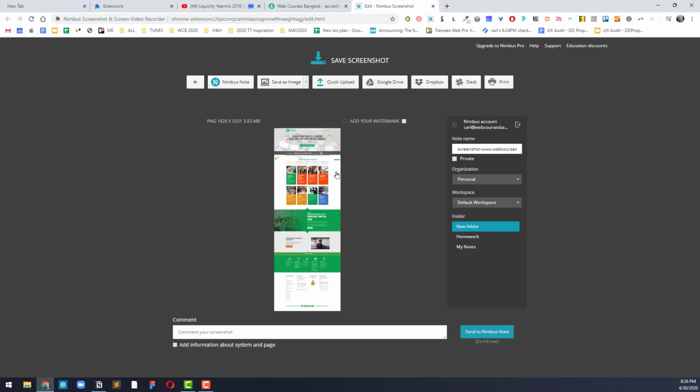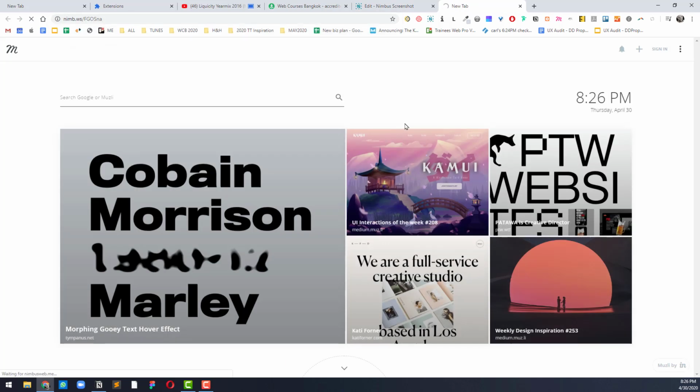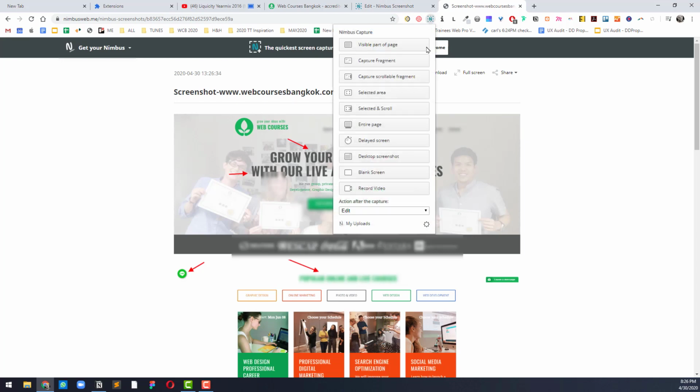Super useful. One use case I really use this for is when I'm talking to my hosting. So if I have a problem and they're like, oh, could you show it to me? Yeah, no worries, mate. I can just do Nimbus, quick upload, and then in a moment, voila, you've got a lovely link that you can open up in a new tab. And there it is. That was pretty quick, right? Not bad. It's called Nimbus and it's awesome. Also, it does video, which is pretty cool.